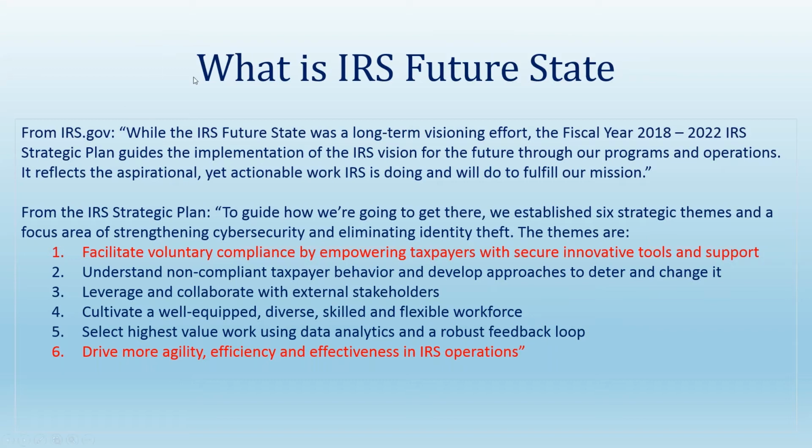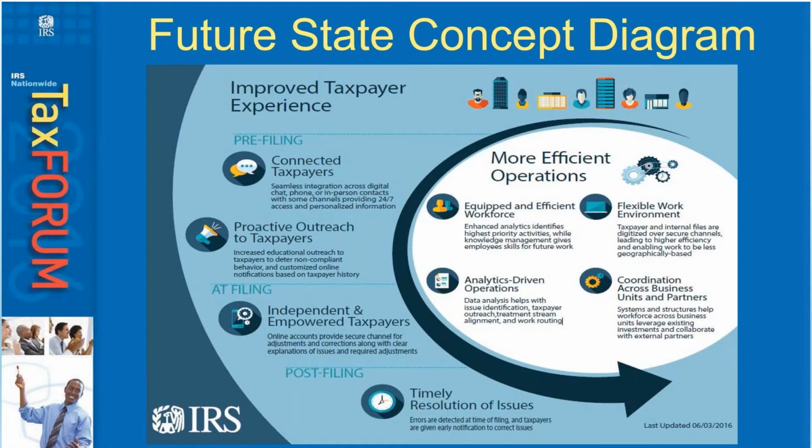So it is a ways to go, but there is money coming into the pipeline to work on some of these features. Here's another presentation from the tax forum. I think this is from the one last year or the year before, but it's still active. Yeah, here it is from 2016, but I know they gave the same presentation last year. And some of this is coming to fruition. This is just kind of the quick screenshot, and you guys again have all these slides. Tax professionals are over here in the lower right-hand corner. More efficient operations, coordination across business units and partners.